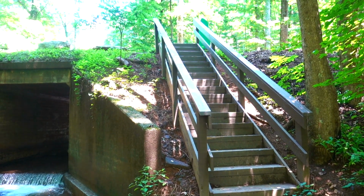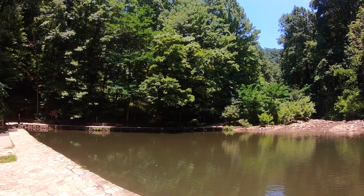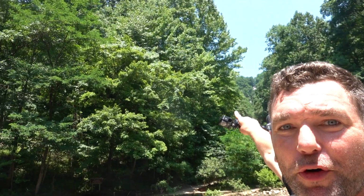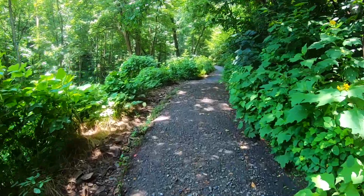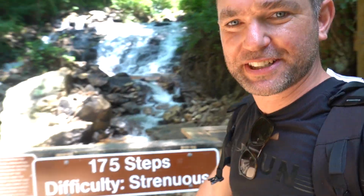Just a few steps to climb here, a little bit of a warm-up because I think there's going to be a few more to get to the higher section of this waterfall to come. This is the reflection pool, they call it. It's about halfway up to the falls, which are all the way up there. So we've reached the lower observation deck, and here not only do you get amazing views looking up to the falls, but this also marks the start of the staircase.